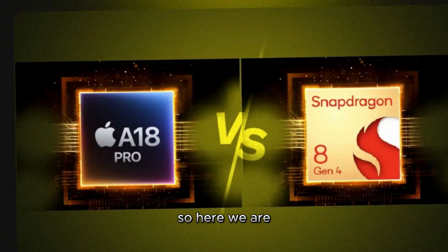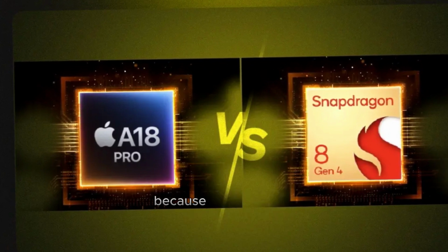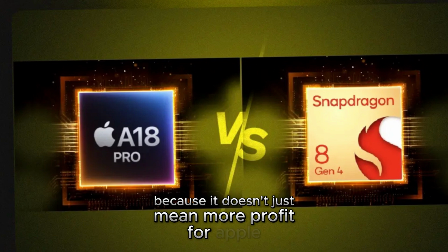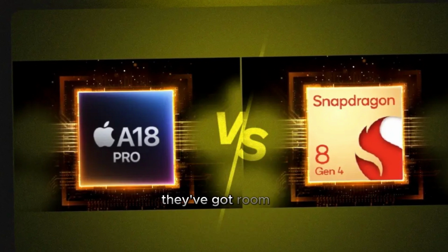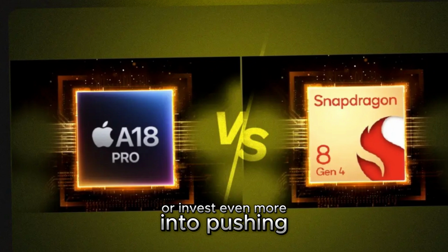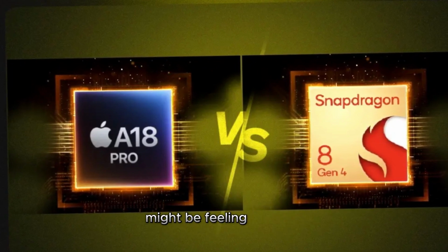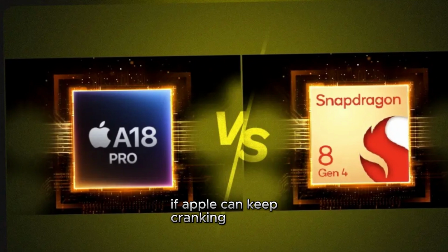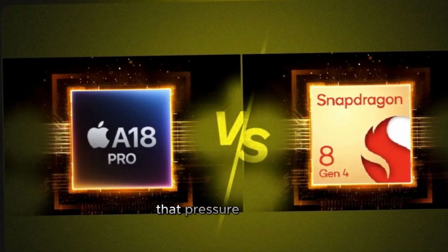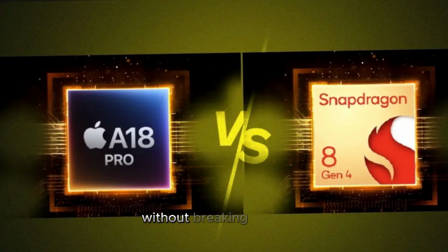So here we are, with Apple coming in at a fraction of the cost. That's a huge win, because it doesn't just mean more profit for Apple, it could also mean they've got room to be more aggressive with pricing or invest even more into pushing the boundaries of what their chips can do. Qualcomm, on the other hand, might be feeling the heat. If Apple can keep cranking out top-tier chips for less, that pressure is going to be real, and Qualcomm's got to find a way to stay in the game without breaking the bank.